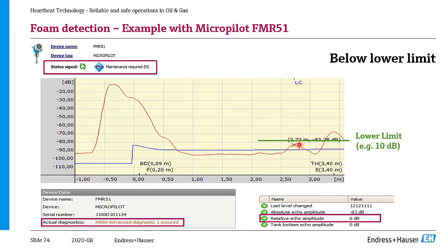Now we have a lot of foam, so we're under the lower limit. The relative echo amplitude has gone down to 6 decibel, which is lower than the limit set, and the status signal switches. Here down we have the diagnostic information also. So now the sprinkler starts, and the foam is going away, and the signal is then coming up again. So very straightforward, just automating a potentially critical application.